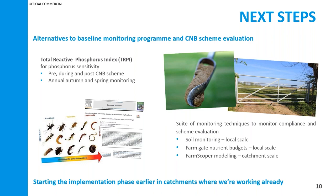Some of the other stuff we're looking at, things like soil monitoring on farms, farm gate nutrient budgets as well. So these are all obviously at the field and farm level. And then at the catchment scale, utilising farm scoper again, just to monitor the broad changes of pre and post catchment nutrient balancing scheme. And that will bring the wastewater catchments in line with our approach on the clean water side. And then finally, starting the implementation phase earlier in those catchments where we're already working on the clean water side. We've already got the trust and the relationships there with the farming community.